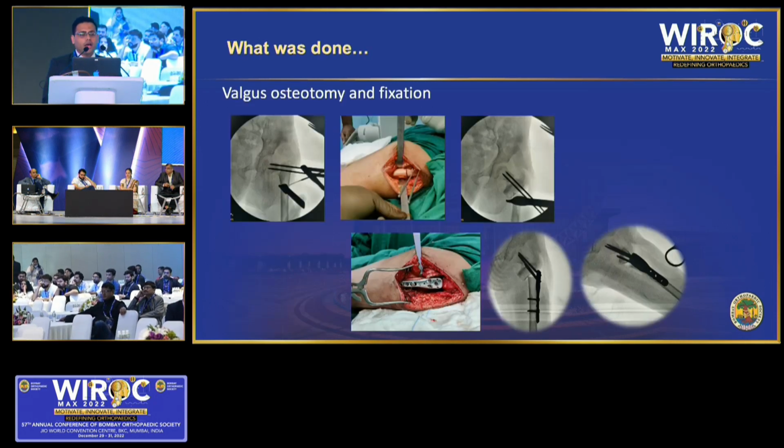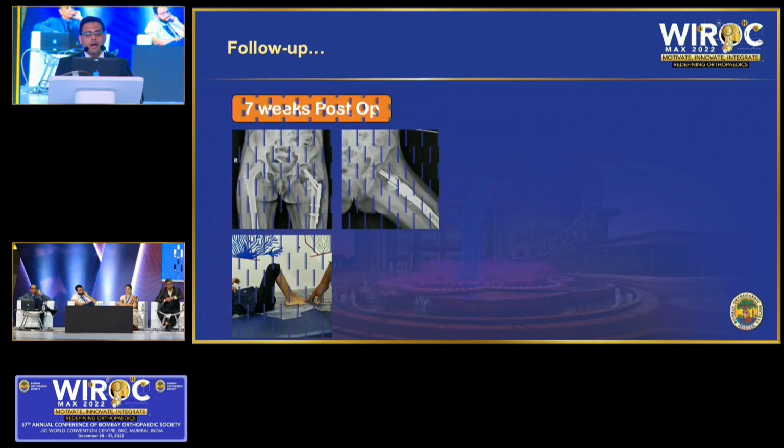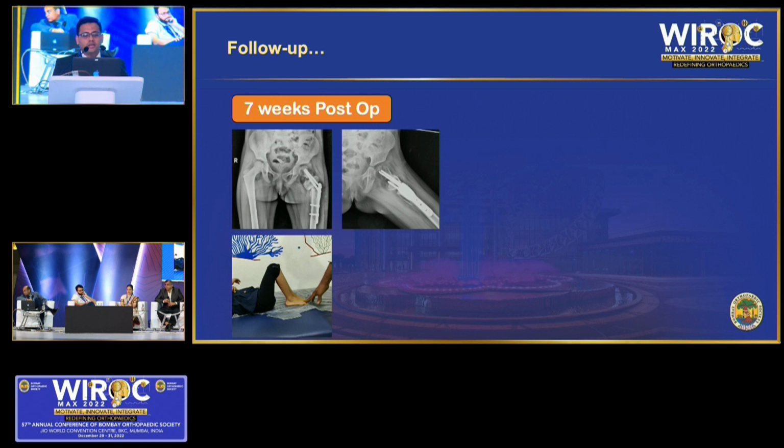This is what I did. I was not sure if open reduction would really change anything because of the way things are. So I just went for a valgus osteotomy. The child is young, so I went for a pure valgus osteotomy with a plate. And this is her at the follow-up at 7 weeks. You can see some amount of healing callus, nothing much at the neck yet, but we corrected the rotation as well as got her leg length back.